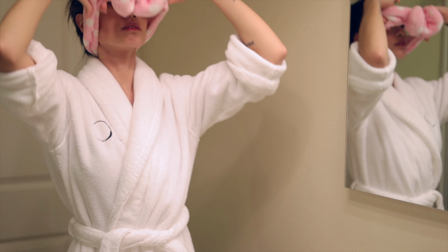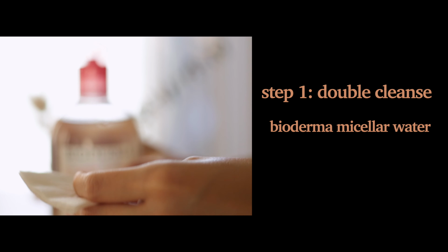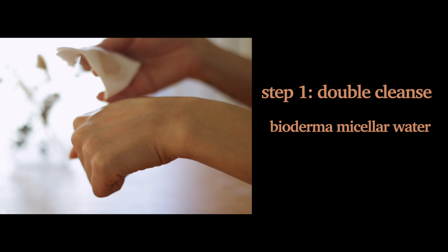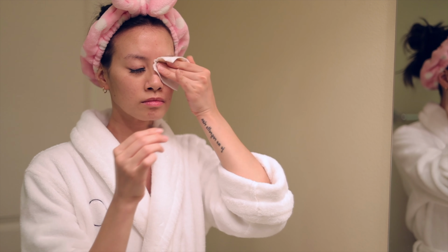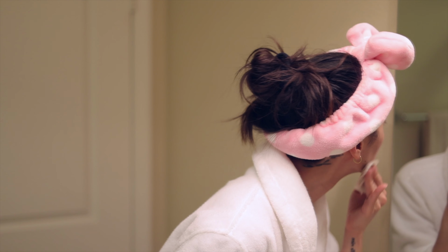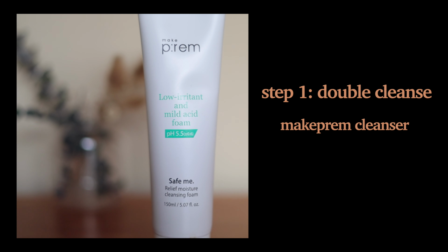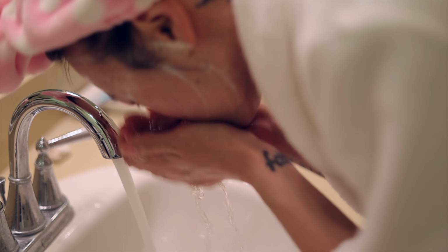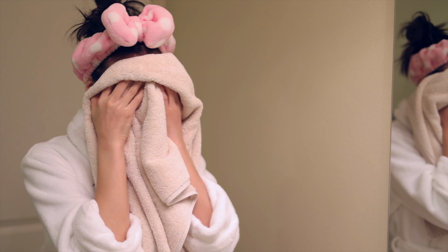So the first thing I do is I double cleanse. Whether I have makeup on or not, I will always double cleanse, starting with my micellar water from Bioderma. For my second cleanser, I use this Make Prem foaming cleanser that's low in pH and really good for sensitive skin. The foam is really small, so it gets into the crevices and the little corners to remove any dirt, makeup, and all the impurities on your face.